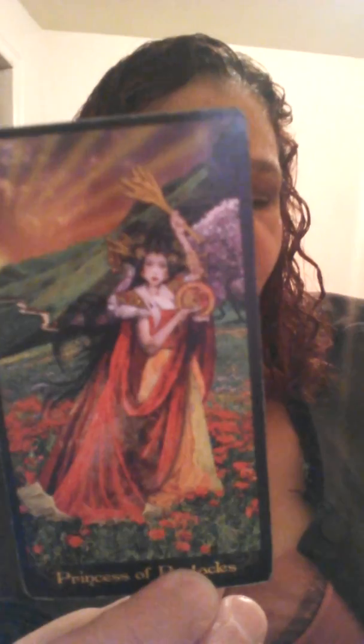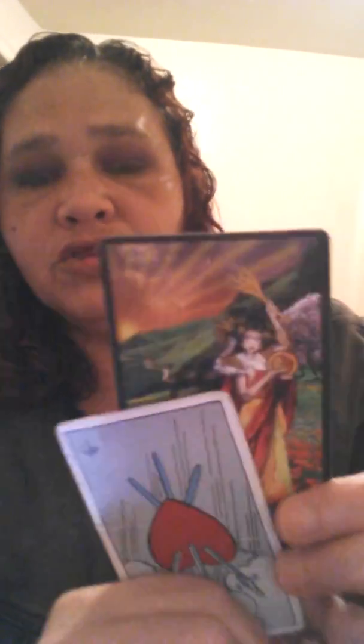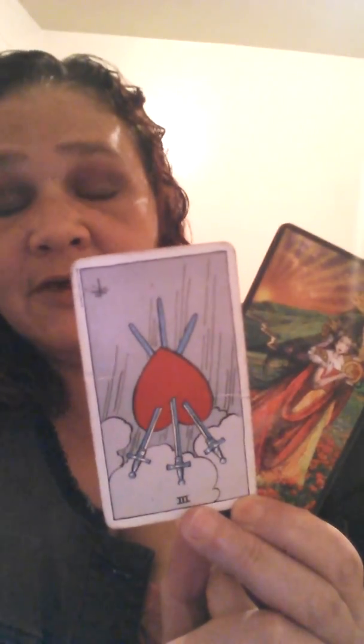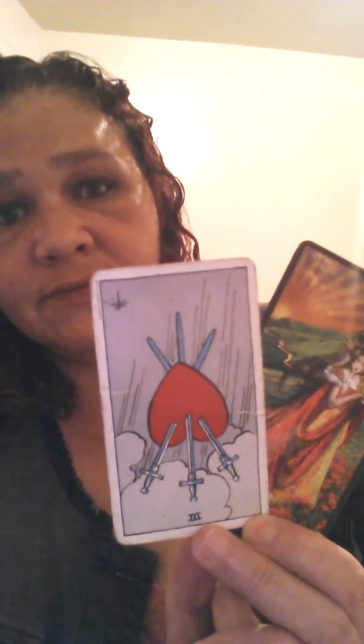Now let's get into the tarot message. Let's see what's going on. Princess of Pentacles. Taking your time, putting a lot of thought and effort into obtaining your goals and your dreams, and moving forward in this slow energy where you're not rushing the process. You're also healing from within with the Three of Swords energy.